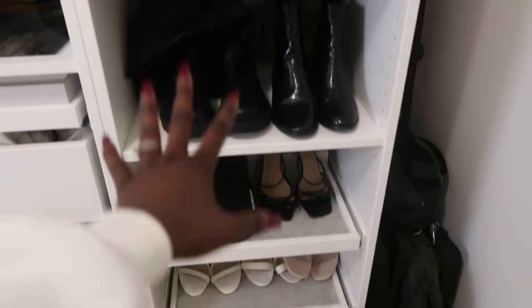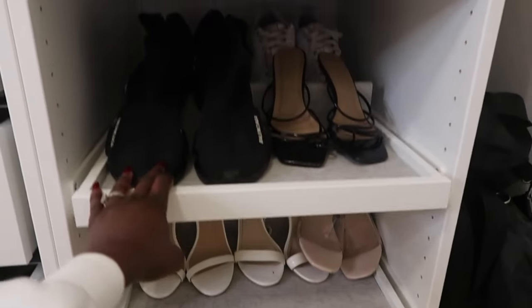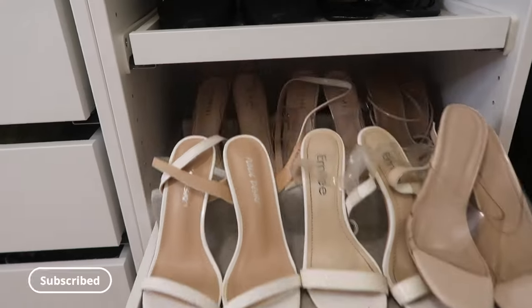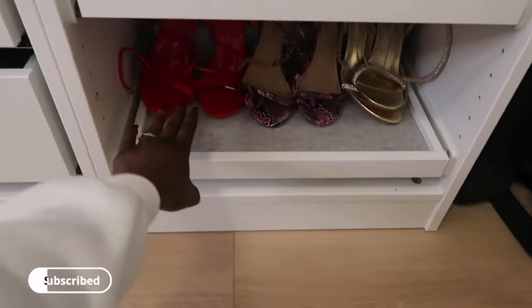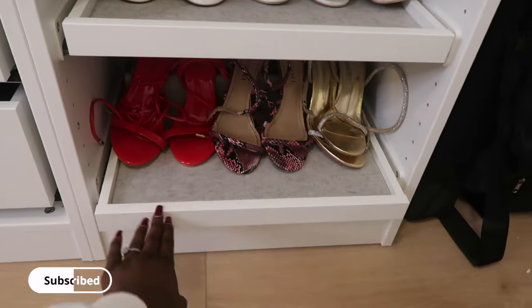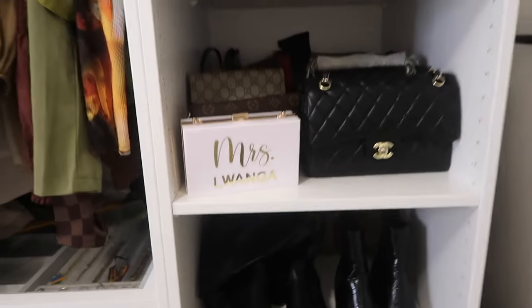I've put all my shoes here. I've actually managed to fit quite a few shoes on these racks. But yeah, it's looking very nice. Color coordinated. I tried to put all the nudes together, the whites together, all the coloreds at the bottom. But yeah, these are not all my shoes. Some are still in a box because they all can't fit here.